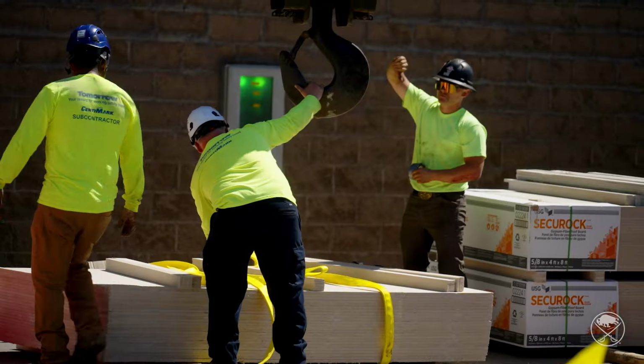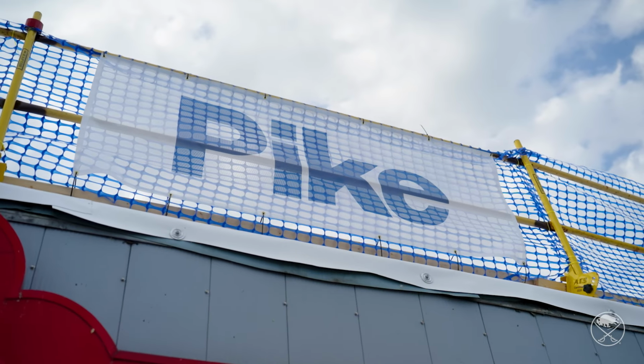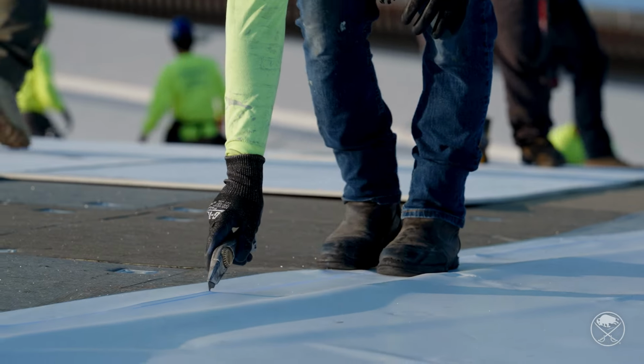It's been fun coming back and seeing what an amazing building this is. I think the roof is a foundational aspect of the building and it needed to be addressed. And Pike being an institution in Rochester, it was nice to have them come in and they did an incredible job keeping this project on time.